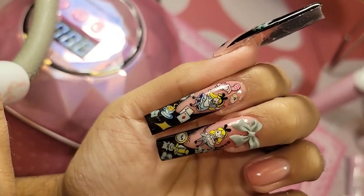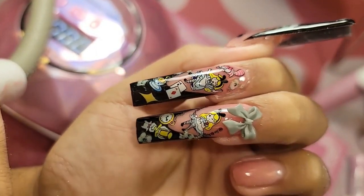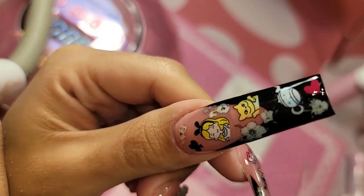Look at that, you guys. Isn't that adorable? Look at the sticker. It has absolutely no lines of demarcation. All the edges are melted onto the fantasy.